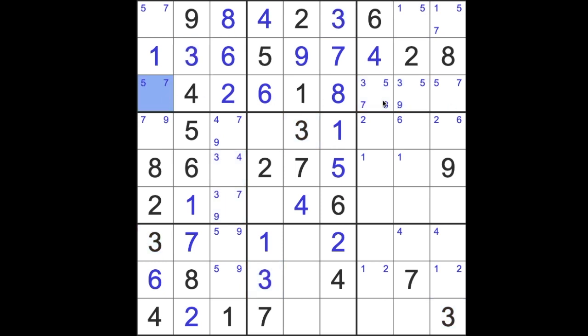Now we've got a pair of 5 and 7 here, so it means that that 5 must go, and this 5 and 7 must go. We're left with a pair of 3 and 9. That's much neater now, isn't it? Looking tidier. 157 there, that's okay. Shall we indeed look again and see if there's anything more that can be done now?